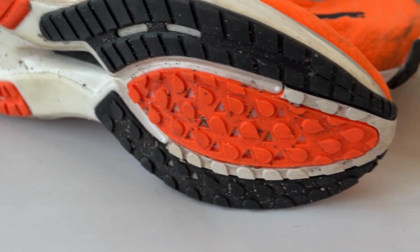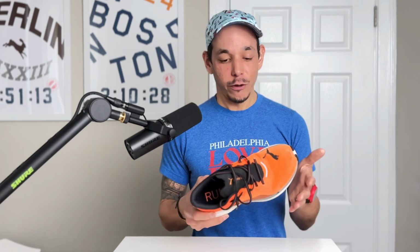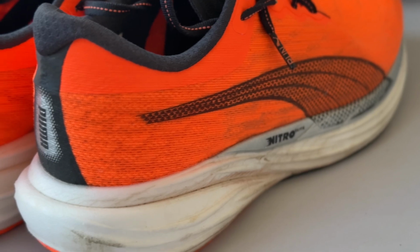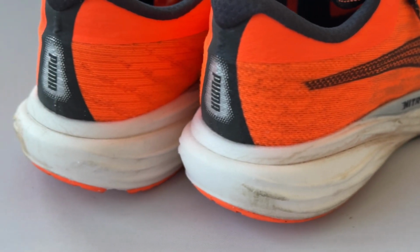Now these do have a plate within them that makes them a little bit more springy. Some runners may use these as a one shoe for all kind of thing, a jack of all trades kind of shoe. I'm not necessarily a fan of doing that when it comes to easy effort runs. I find that these aren't as cushiony as I would like them to be. So I reserve these ones for any kind of speed sessions or intervals.